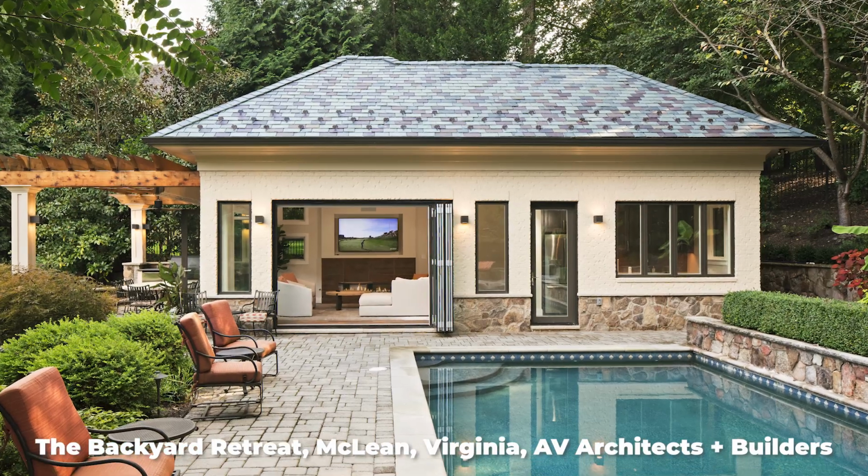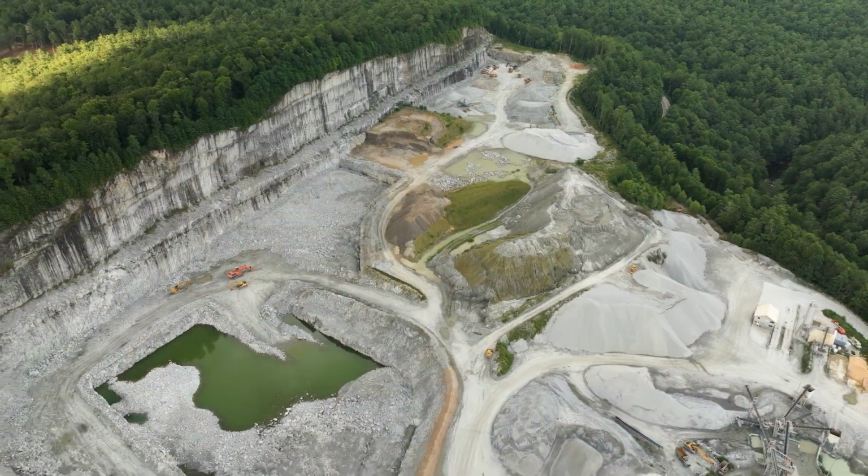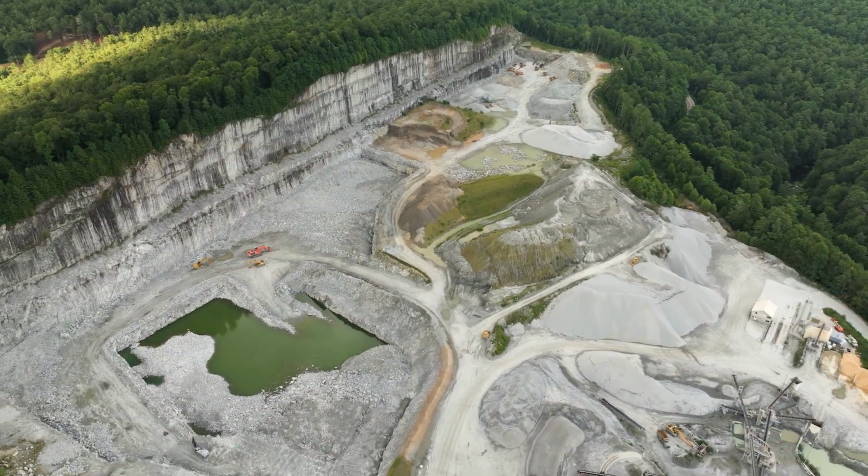Slate, natural products are great too. There are different grades of slate, so it's important to understand what you're getting and where the quarries are from. We love some of the quarries that are locally sourced here in the Mid-Atlantic region. You can get some really great products there that again are going to last you upwards of 100 years or more.